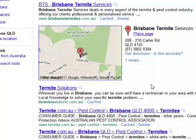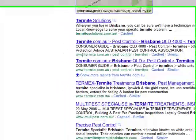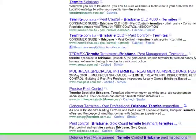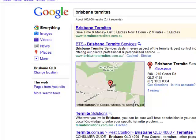Brisbane termites, fairly common. If we look at some of the results here, a lot of the domains include termites in the domain. Termite specialist Brisbane, and Brisbane termites is the very first one. So clearly having those keywords in there is relevant in this case.